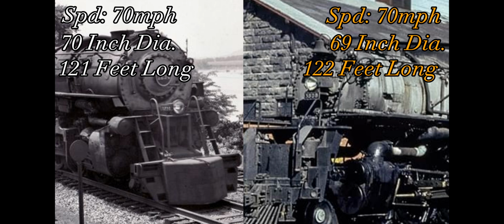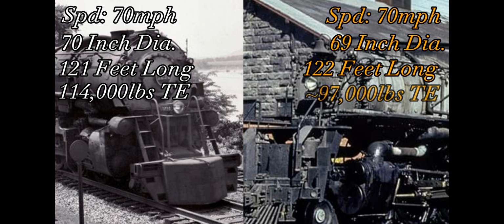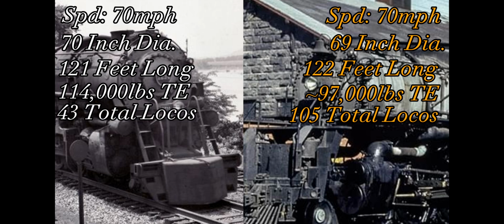But, in sheer hauling power, the A's greatly outclassed the Challengers, including its later variants, with the A's topping out at around 114,000 pounds of tractive effort. The Challenger, although strong, couldn't handle even 97,000 pounds. The only real thing going for the Challengers was their numbers, having 105 built between 4 classes, while the A's only have 43 built in one class.